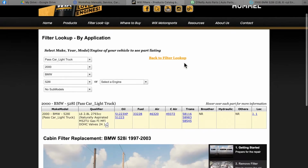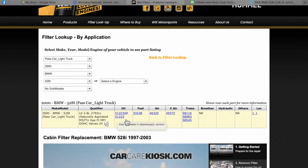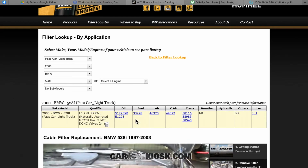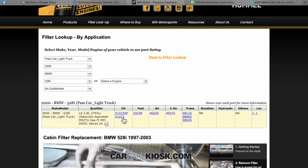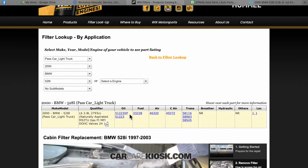So you look at oil filters here. I'm looking at the BMW 528i. Oil filter is 51223, and then the XP is really their extra protection filter. Again, that falls under oil filters, air filters, all sorts of advice about that. I personally like to just use a regular oil filter and change my oil right around 4,000 miles. Synthetics, you can go 5 to 6. I like to change around 4. You know, standard oils that aren't synthetic, you should be changing around 3. So I'm probably changing early at 4,000 miles on a synthetic.